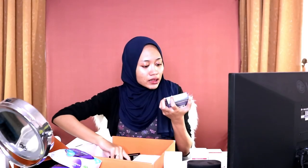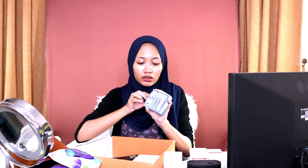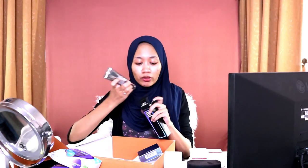Then we got Apple Skin. This is Perfect Magic Cover Proof Cushion. I'm not sure if it's going to work, but let's see. Eye starter. Oh. Perfect Magic Mate Starter. This is for what? What is this? Ooh, this is cute. So primer maybe. Oh, BB cream. I don't know. I will try it later. And then we got an eye starter. Korean beauty. Thank you so much, guys.